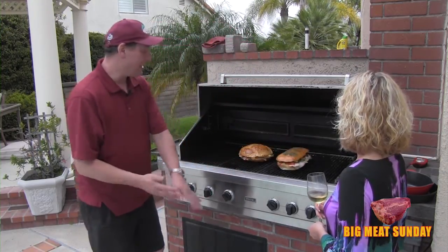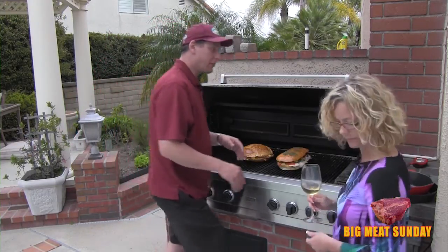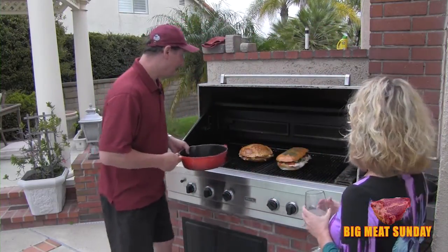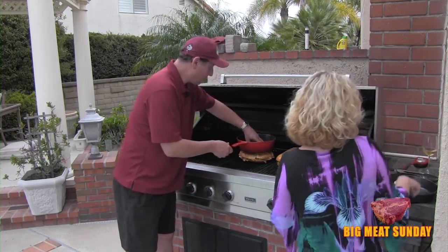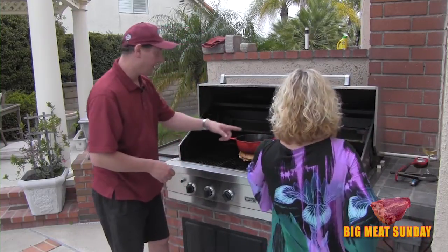And usually in a panini machine, you'll have something that will push down on the bread. And what we've come up with is I'm going to use a couple of iron skillets. So I'm going to use this one on mine. Just push down on it, hold it in place. And we want to hit that one.